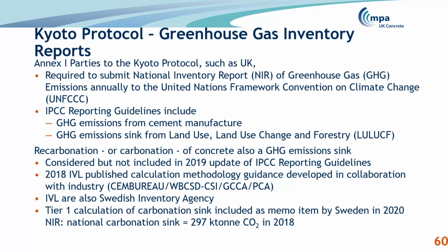counted at the moment. But recarbonation of concrete is also a sink, and as I've already said, it was considered but not included in the 2019 update of the IPCC reporting guidelines. But in 2018, IVL published a calculation method for carbonation. It was developed in collaboration with industry, so with the European, global and American trade associations. IVL are also the inventory agency for Sweden, so they're responsible for compiling the whole greenhouse gas inventory for Sweden, and Ricardo plays the same role in the UK.